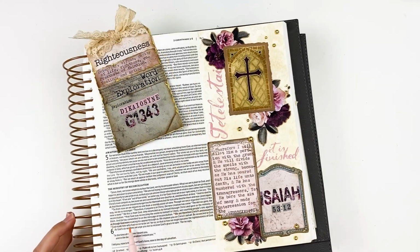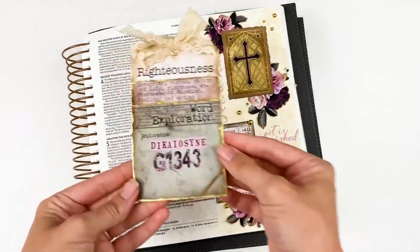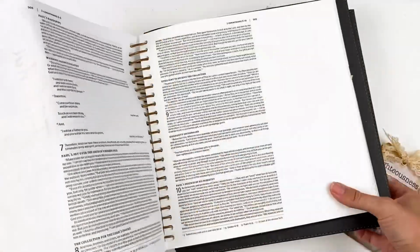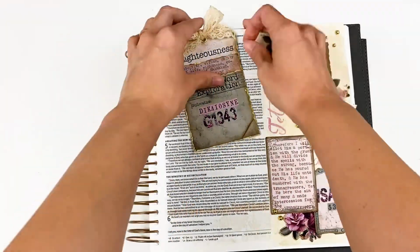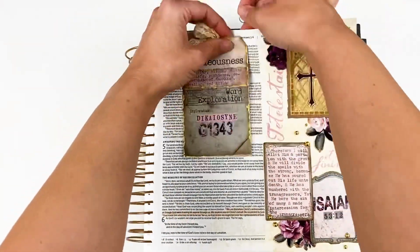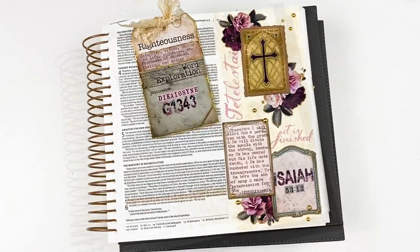Went ahead and just highlighted the verse. Again, that's 2 Corinthians 5:20 through 21. And then I will use a tiny little paper clip from Felicity Jane to attach that tag. And then real quick there, you could see on the back, there was just a tiny little bit of ghosting from that purple stamping, but nothing too bad. So there is a look at the finished page.